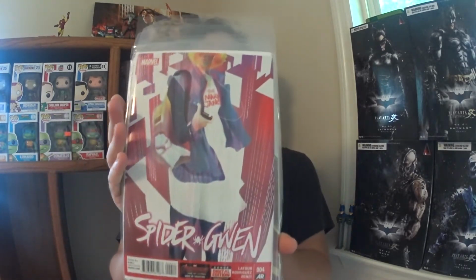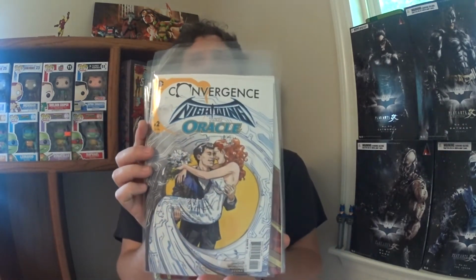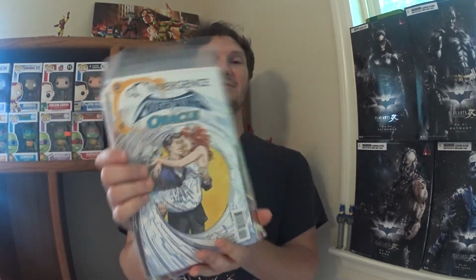Spider-Gwen number 4. That's new. I still have to read 2 and 3. Got a lot of reading to do. Convergence, Nightwing and Oracle number 2. I couldn't find the first one of this, but I really like this cover, and I like how this one is. I mean, it's really cool. Nightwing's always been a favorite character, in my opinion, in the Batman series. Oracle's alright, but I really do like Nightwing.